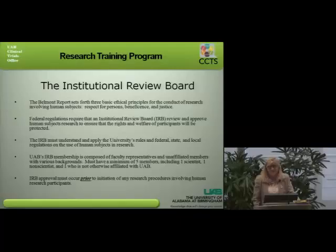So we are very fortunate to have two boards. We also have a third board, which is WCG IRB. All of our industry studies at UAB do go to WCG IRB and are reviewed there. And many investigator-initiated studies will stay at UAB, and then other studies are reviewed by either Board 1 or Board 2 at the UAB IRB.